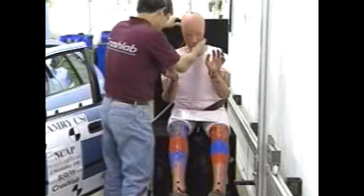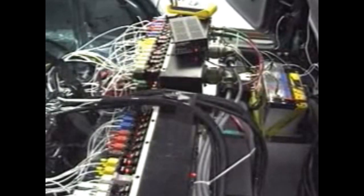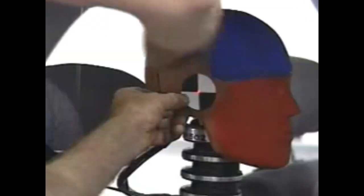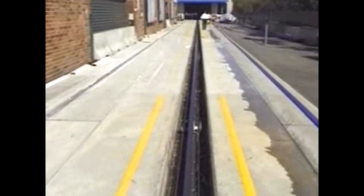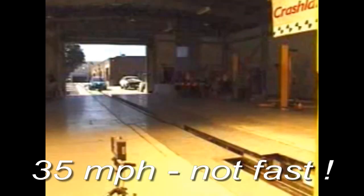At the crash test laboratory, new cars are tested as part of a consumer information program called NCAP. The test dummies are fitted with accelerometers, which record the force of the crash at different points on their bodies. They are painted at likely contact points to show where they come into contact with the car. The impact on the car itself is also monitored. Using laser technology, the dummies are precisely aligned so that one model of car can be directly compared with another. The cars are crashed at 56.3 kilometers per hour, an internationally agreed test speed.